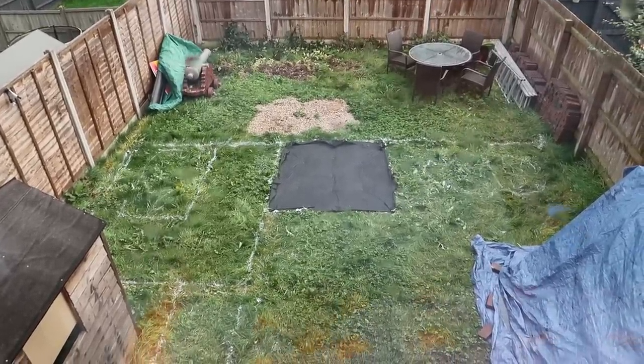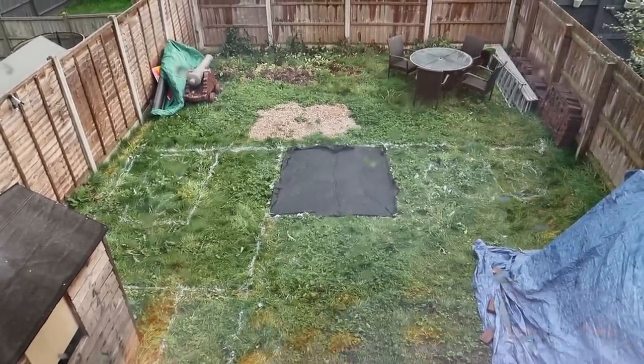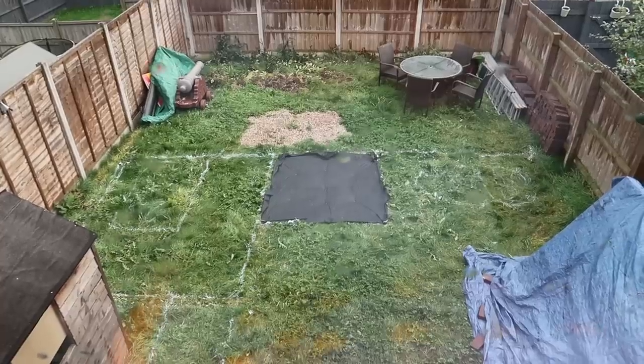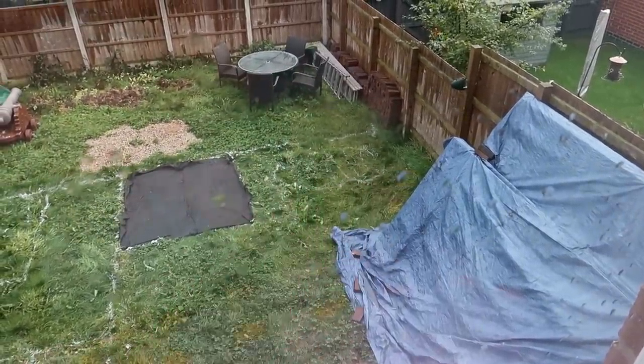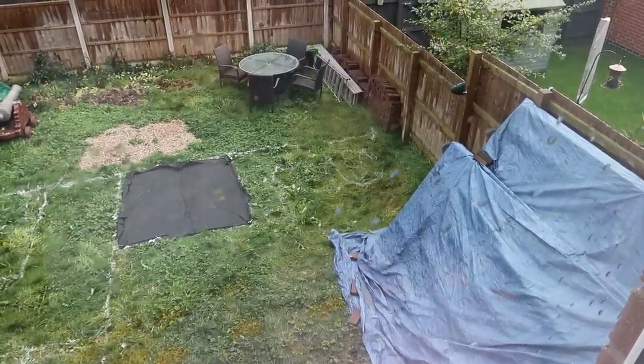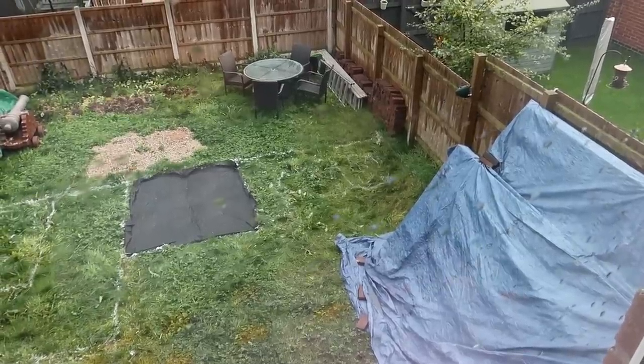I've measured it all up. So that's the central point of the garden, where we're going to do some nice landscape rocks. Just off to the right, where you can see I've marked out there, I'm planning on having some sort of water feature, maybe a small pond with some nice rocks around.